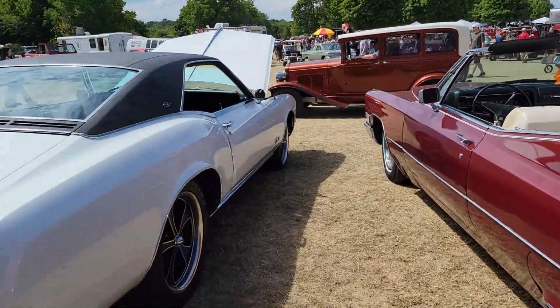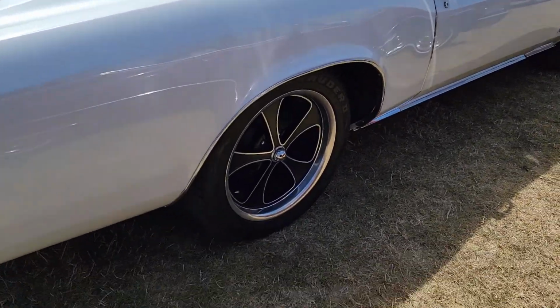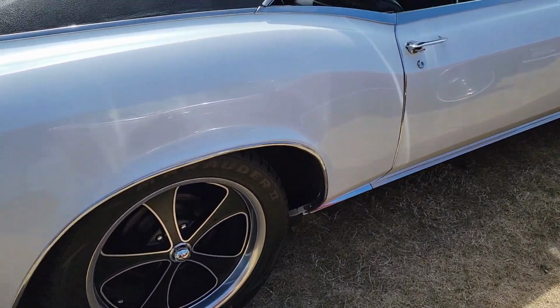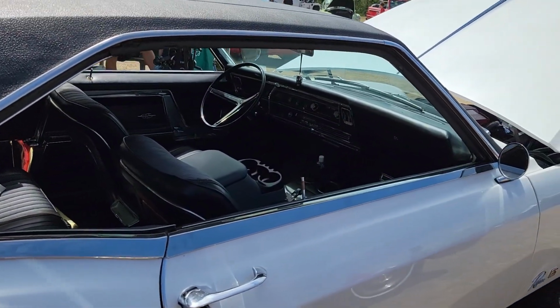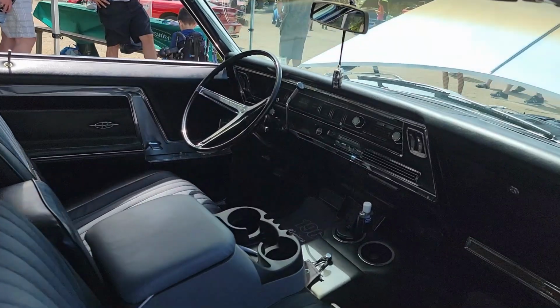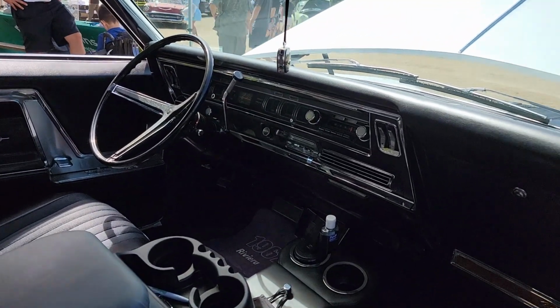I know. Oh, take a look at this Buick Riviera, too. Oh my God, look at those rims. Those are custom. Yeah, 100%. Take a look at that dash. Yeah, steering wheel, simple it is. Oh yeah, that's way ahead of its time.